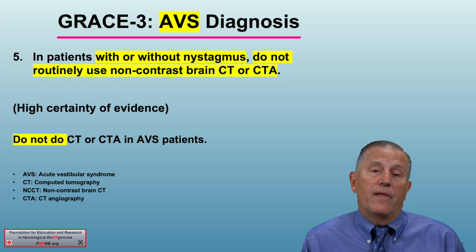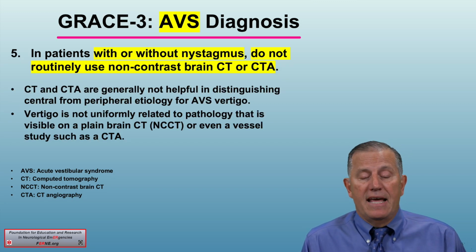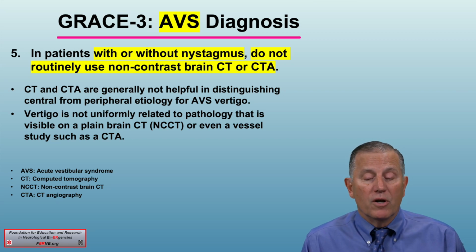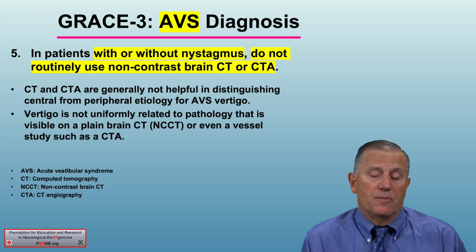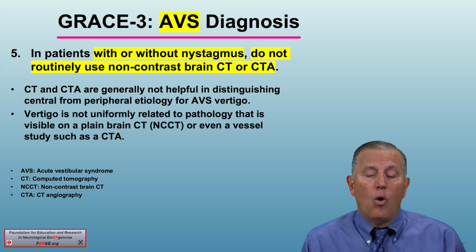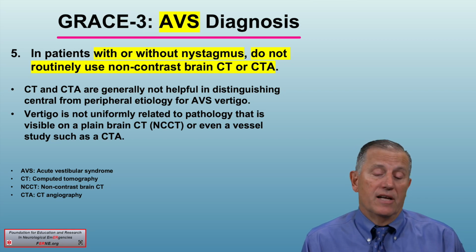Now let's consider that. CT and CTA are generally not helpful in distinguishing central from peripheral etiology for acute vestibular syndrome vertigo patients. Vertigo is not uniformly related to pathology that is visible on a plain brain CT or non-contrast CT, or even a vessel study such as a CTA.